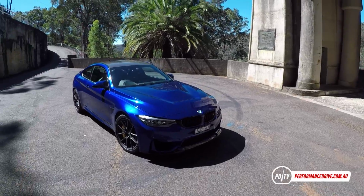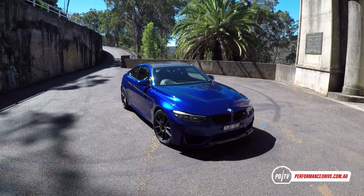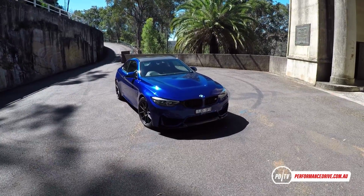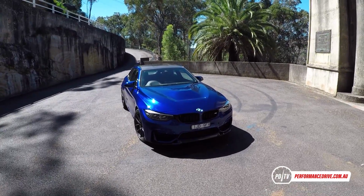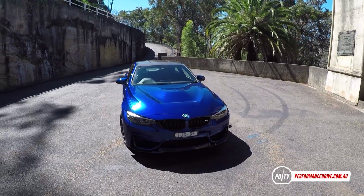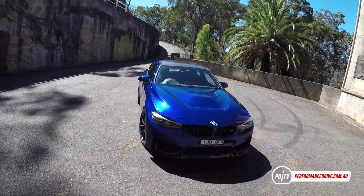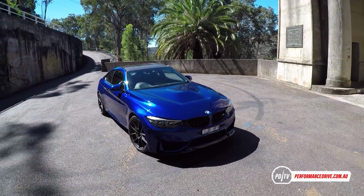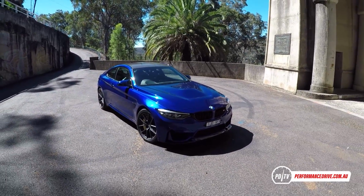So this is a slightly stripped back, track ready version of BMW's flagship, or most iconic, sports car. The M4 range has expanded quite a bit in the last couple of years. You can get the standard M4, you can get the M4 Competition, and then last year there was the M4 GTS, and now this CS. So this is positioned somewhere in between the Competition and the top GTS.